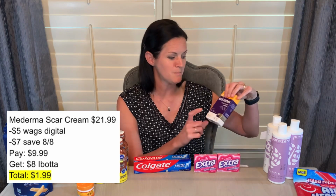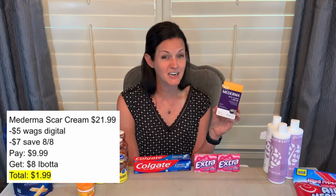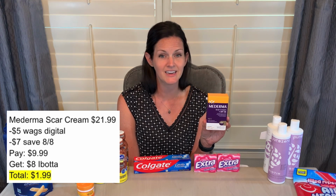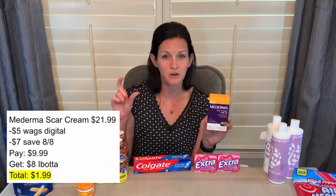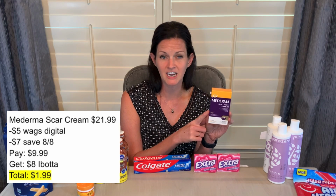The last item that I grabbed in this spend 40, get 10 was this Mederma Scar Cream. Now, the tag said it was $23.99, but it rang up $21.99. So just be careful in your store if you're doing a spend deal and you're getting really close to the thresholds. Just so you know, mine said $23.99 on the tag.